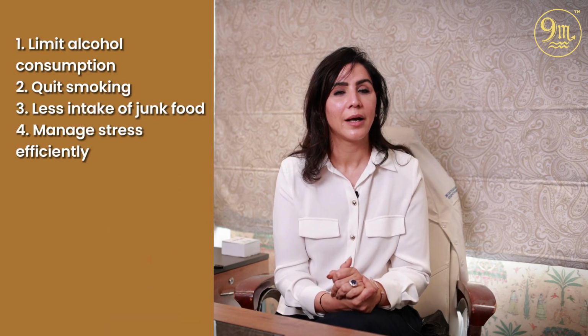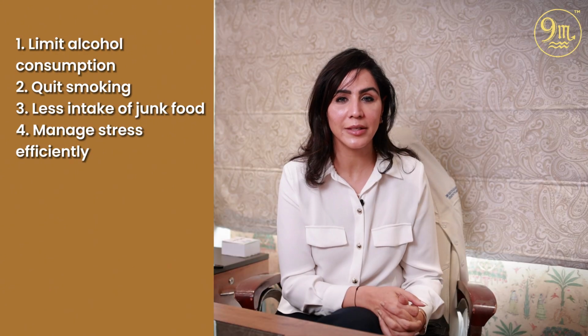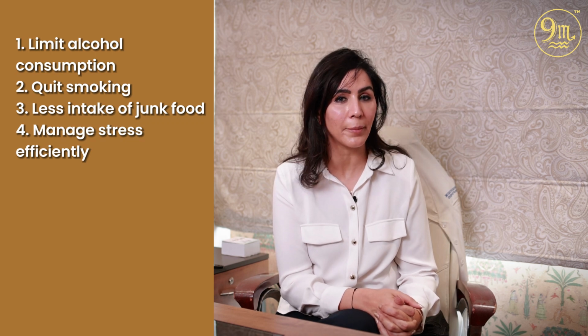How can we increase the level of glutathione? Mess less. As I told you, it clears the mess. If we decrease the mess that we are creating, the glutathione level will be maintained well. Take less alcohol, do less smoking, eat less junk food. All this will decrease the mess that is happening in the body, and your glutathione levels will go up.